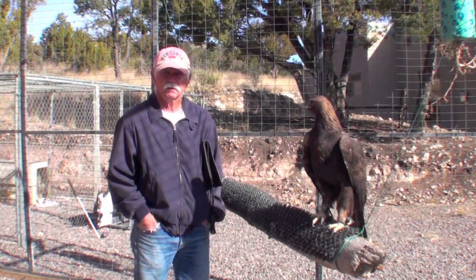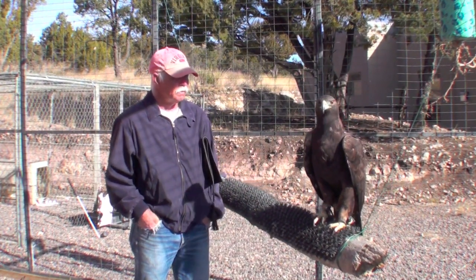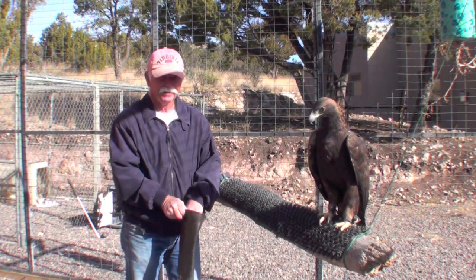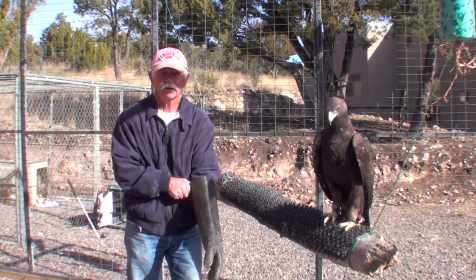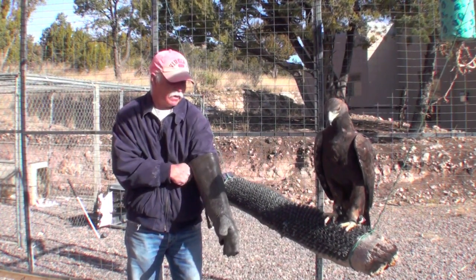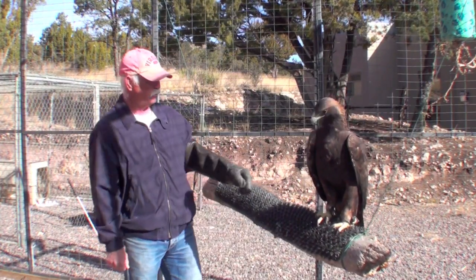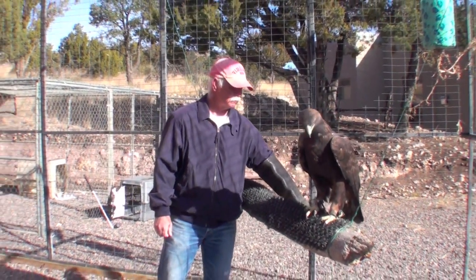Any chance we can see that wingspan? Can you get it to spread a little bit? I'll see if we can do that. Okay. He's a fat bird right now, so when they're fat, they don't want to be handled. Okay. So let's see what we can do here. Let me zoom out.